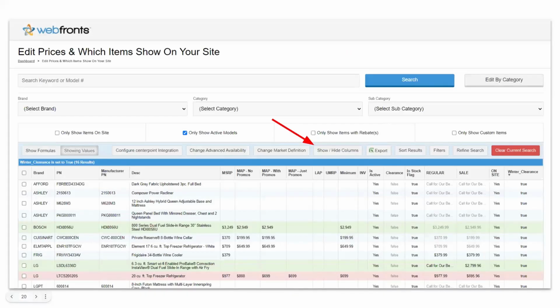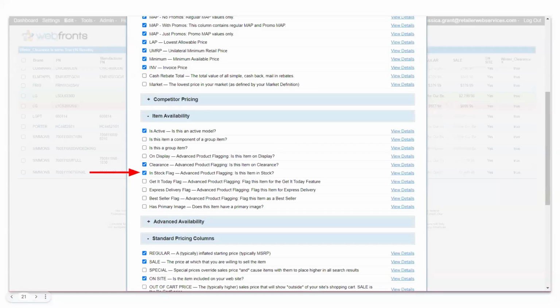Perfect. So when you first get logged into your app, you will start off by navigating over to the Edit Prices and Items on Site page. There, you'll notice a little Show Hide Columns button in the center of the page. And then once you click on that, a little pop-up will appear. From here, you will scroll down until you see the item availability section, and you'll want to check off that in-stock flag option. Once you check that off, you'll just scroll down a little bit more to accept those changes. It's just a little blue button at the very bottom of that screen.